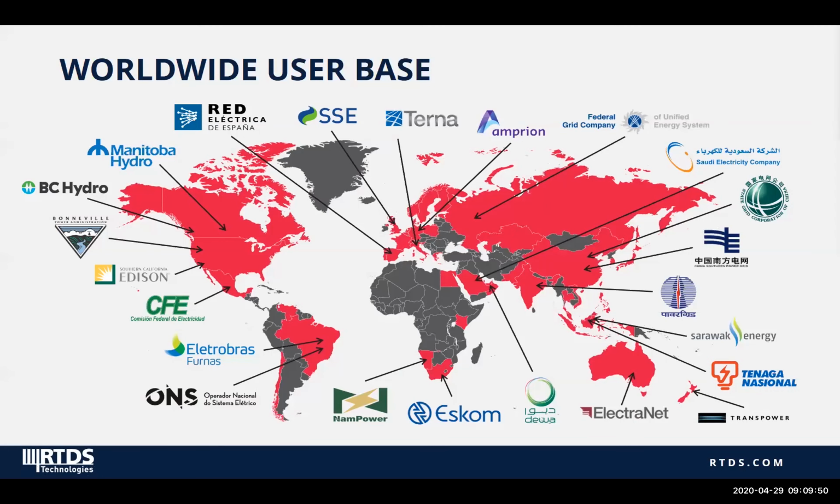We have 4 main categories of user: electric utilities, manufacturers, research and learning institutions, and consultants. So here's a look at just a few of over 100 utilities worldwide who are RTDS simulator users. There's definitely been an uptake of the technology by utilities who are operating microgrids. So I'll touch on a specific use case later on about that.